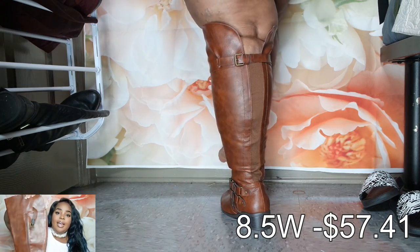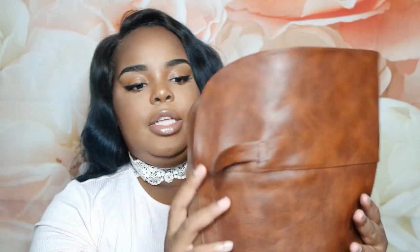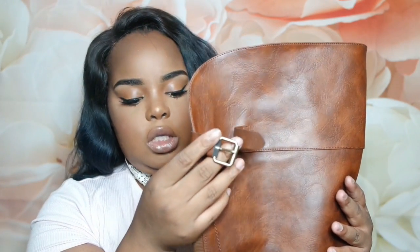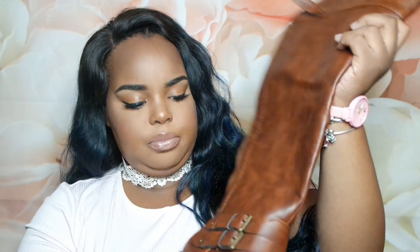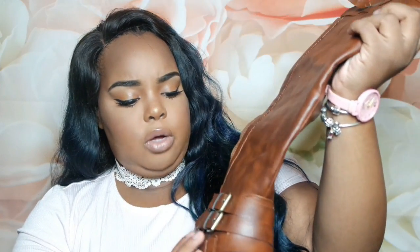some knee-high wide calf boots. The brand is called Cloud Walkers. It has an adjustable belt that you can tie right here. It has a strip of elastic right here. The zipper goes basically all the way up, and then you have some more adjustable buckles right here. So it's a lot that you can do with this.